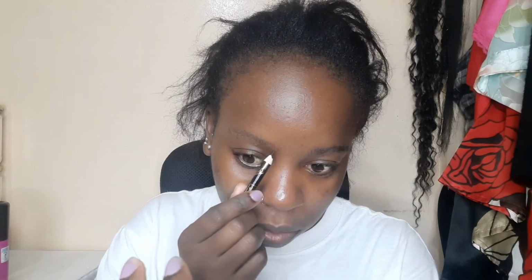If you hear some noise in the background, just know that's my heater because I'm feeling quite cold. So I'm just doing my makeup real quick. I don't think I'll be doing a full glam, just a normal look that will do. And I don't know why I forgot to trim my eyebrows, but anyway, we'll work with what we have.